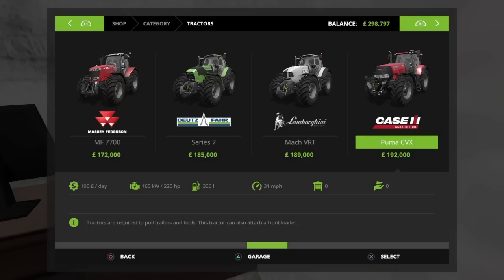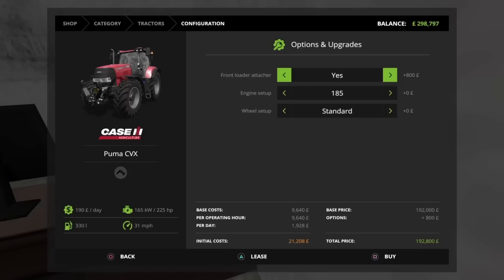I did think of getting a Fendt. I have used Fendt before on Goldcrest Valley. It's a German map. I thought it'd be kind of appropriate. But I've sold a Case, so I'm going to buy a Case. I haven't used the Puma CVX yet, so I do want the front loader attacher, absolutely. And I'm going to go with the biggest option, 270 horsepower. So that's 215,000. Okay.